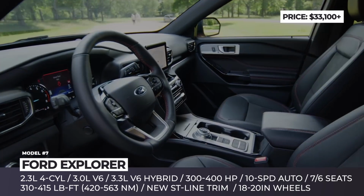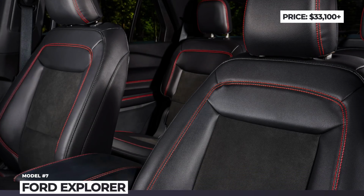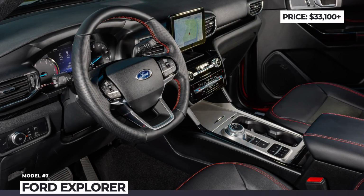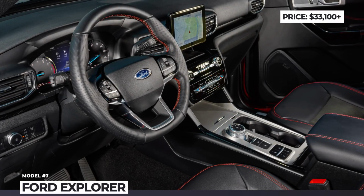Standard equipment for the SUV includes 8-way power-adjustable driver's seat, 3-zone climate, and 8-inch infotainment, while up the ladder you will find 12 or 14-speaker audio, 10-inch infotainment, and a 12.3-inch driver's instrument cluster.